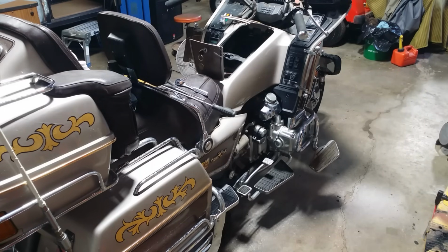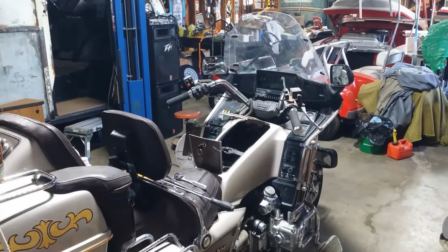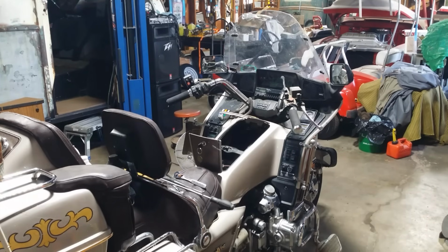Alright, let me continue to work on that clutch off and on today and letting it sit, and hopefully we'll break through the air bubble. Hopefully the piston's moving and we can get some clutch. Alright, checking back with you.